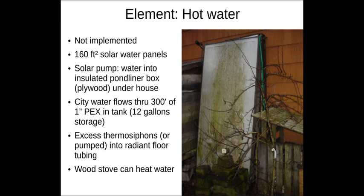fall. So the idea is that by having this box as far below the floor of our house as we can, it gives a good strong head, I think we call it, good pressure of that hot water wanting to rise out of the box into the radiant floor tubing under the house, and then as it cools down at the far end, it'll fall back down into the tank.